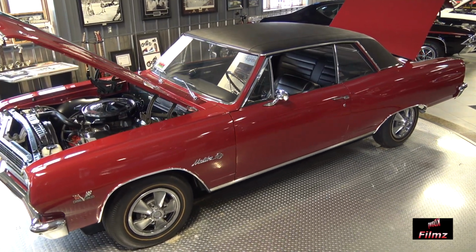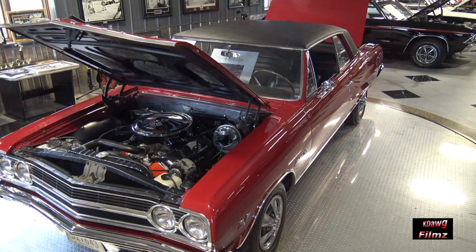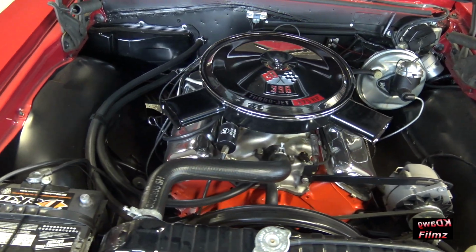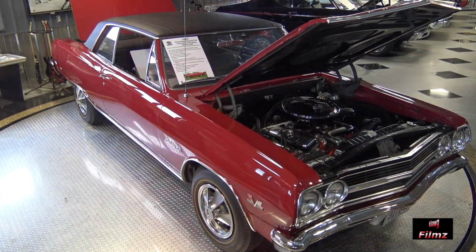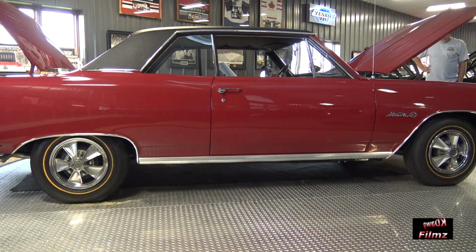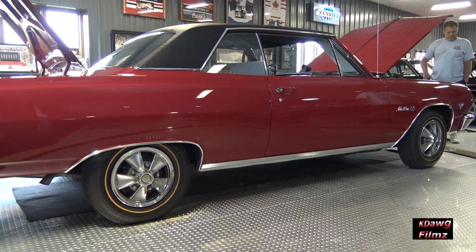The early success of other GM division big block cars like the GTO pushed Chevrolet to pump up the power in its 1965 Chevelle in a big way. Bob Marvin, the owner of this 1965 Z16 Chevelle, tells us, "It seems a little unusual, but they chose a Malibu body and put a big block 396, 375 horse and backed it up with a 4-speed.